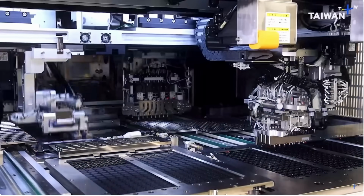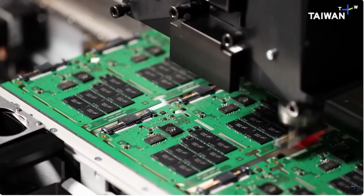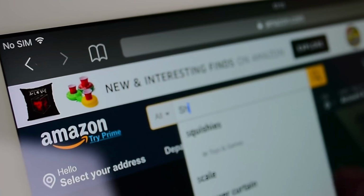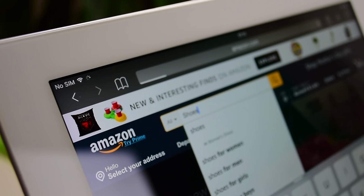Artificial intelligence is impacting most of our lives on a daily basis. Take, for example, the use of virtual assistants like Alexa and Siri, or the image recognition in our phones for face unlock, and even something so simple as the product recommendations on Amazon.